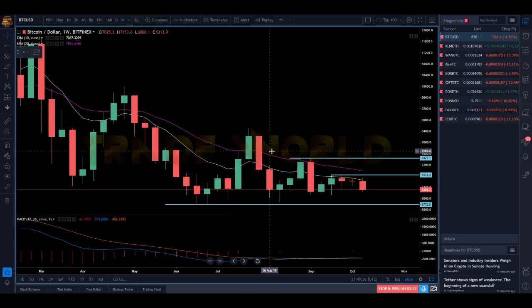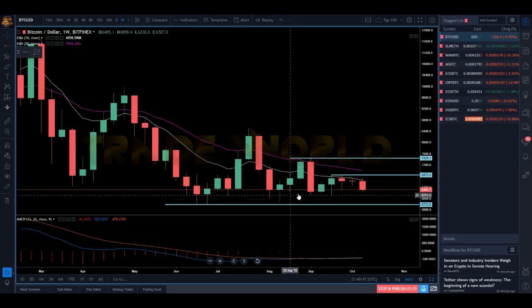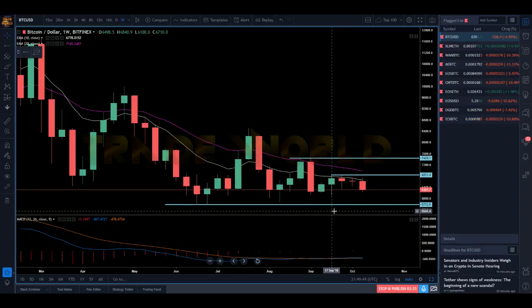Lower high, lower high, lower high, potentially another lower high. But at the same respect, we have to consider the higher low and the higher low. So you can't just go one or the other. You can't notice the lower highs and ignore the higher lows, because that's just biased towards a thought process or a negative space that you might be in considering Bitcoin.